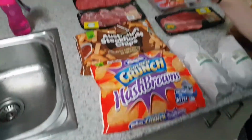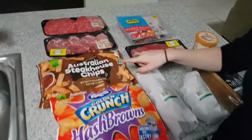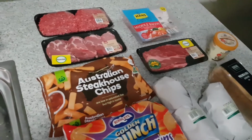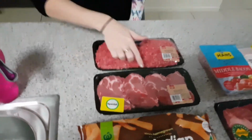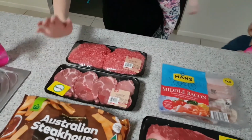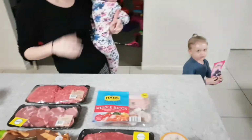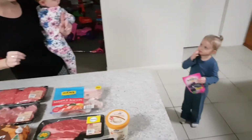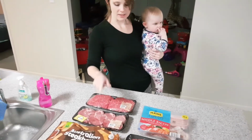All right. So we've got hash browns, chips. Now these, aside from making your own, these chips are amazing. And pork scotch fillet, which I have never really tried before until very recently when Dave and I bought them when they're on sale. They are so yum. Really, really yummy. Nice and tender and delicious. Not that much fat, which is a really good thing. High in iron too, which I didn't realize.